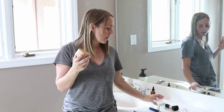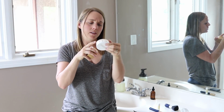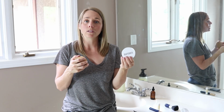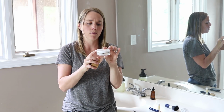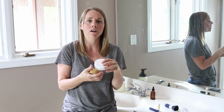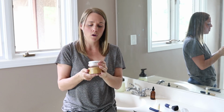I also make my own setting powder. Now this is a Beauty Counter container because I had bought the powder by Beauty Counter, but once it ran out, I decided to make my own setting powder, and this was a really good container to put it in, so I just keep it in here. It is basically just arrowroot powder. You can add a little bit of cocoa powder to it if you don't want it to be white. I like it just with the arrowroot powder to kind of help things stay in place after I put on my foundation. So I use that and I just make my own.